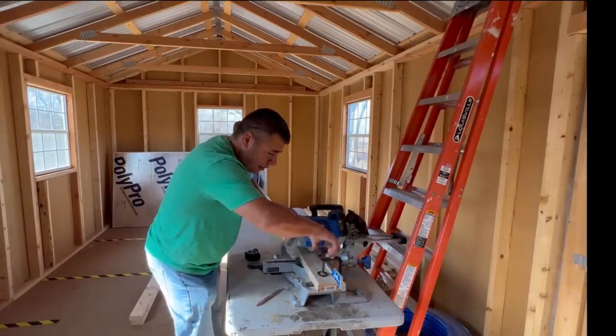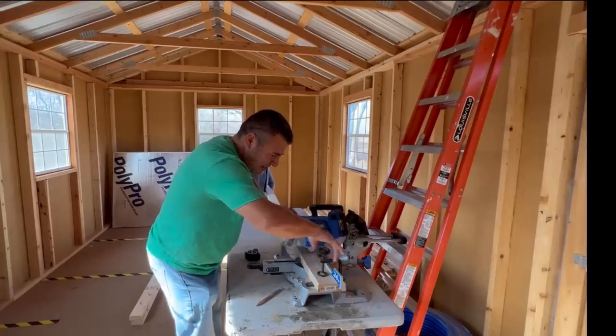Crandall showed me this trick. Set it up and cut them all. Yeah, because we'll need a bunch for that other wall too.